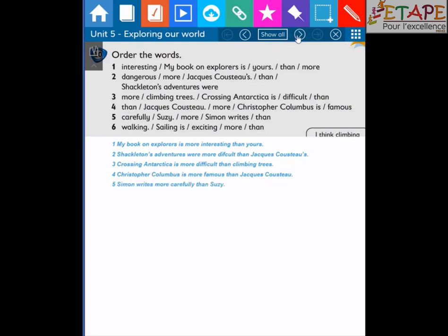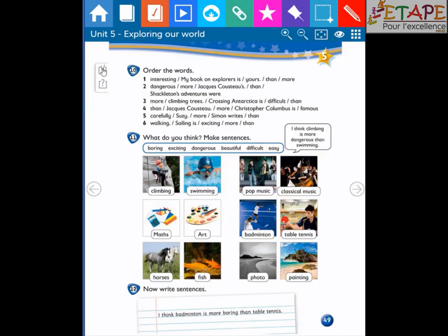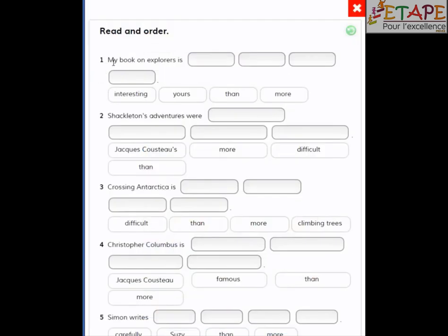Number 5, carefully. Susie, more, Simon writes than. Simon writes more carefully than Susie. It's really easy, isn't it? 6, sailing is more exciting than walking. Okay, just pay attention with the spelling of than, because in the comparative adjective it's with an A. Remember that. Okay, so let's do it again.